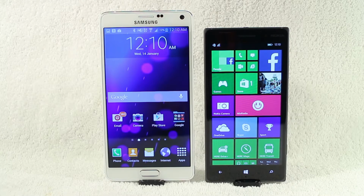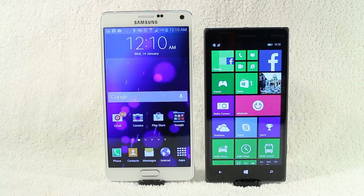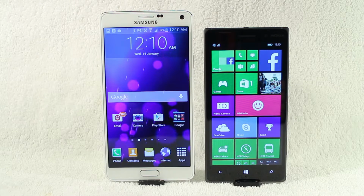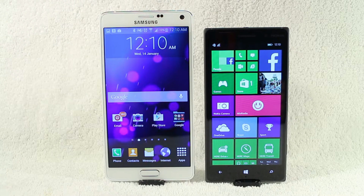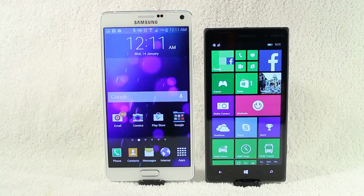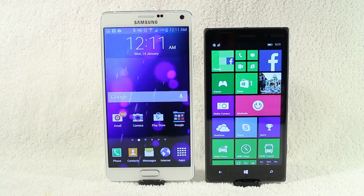The Samsung Galaxy Note 4 is priced at $800 off contract. It's running an octa-core processor with 3 GB of RAM. Its screen is 5.7 inches. It's an AMOLED display and it's Quad HD, which means that the resolution is 2560 by 1440.